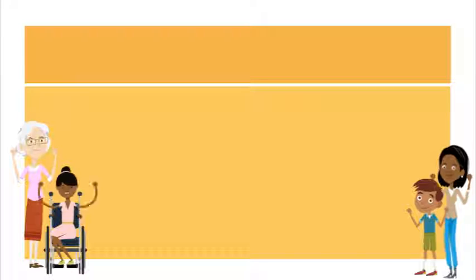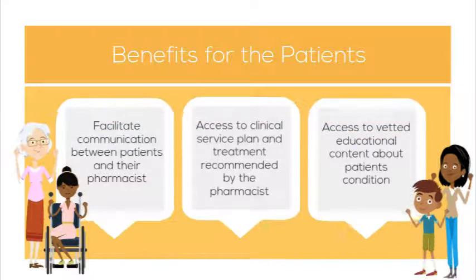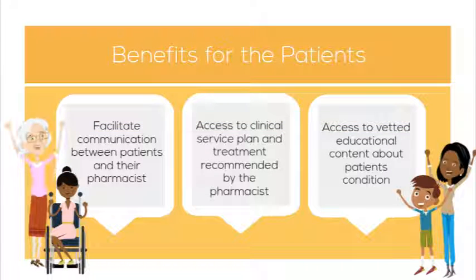The three main patient features include a portal that patients can access to review past clinical services carried out by pharmacists and track mutual goals, the ability to store and monitor personal health metrics, and a direct channel that allows patients to communicate with the pharmacist and book clinical services through the platform.